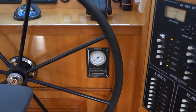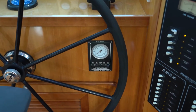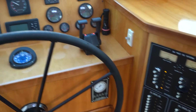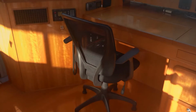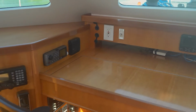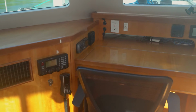Tank tender, if you're not familiar with those, are a pretty cool little device. They use a little air pressure in the line to read your different tank levels. Test that right there. Dimmer switch for some lighting. Radio, everything right there, looks great. Boat is wired for 110. You can see we've got 110 outlets over here at the nav station. Boat's inverter, so 110 inverter for the AC power.